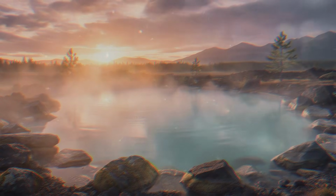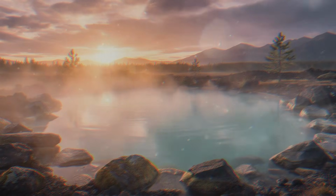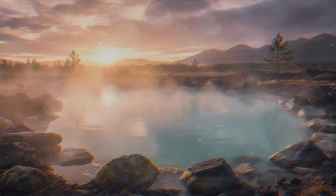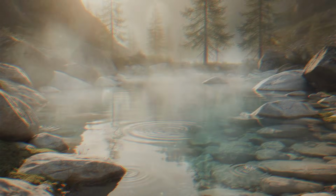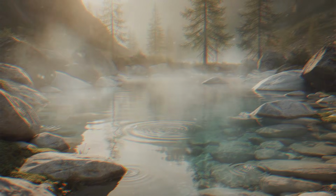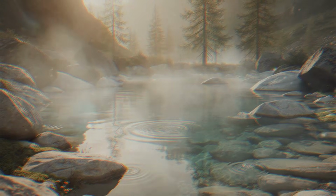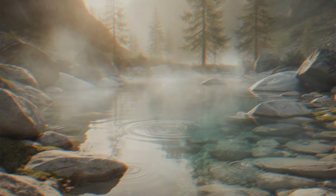It can be helpful to imagine breath moving in a similar way. Inhaling brings warmth inward. Exhaling releases it outward. The exchange happens without effort when allowed to remain natural. Around a hot spring, the environment breathes in its own way, guided by temperature and openness.